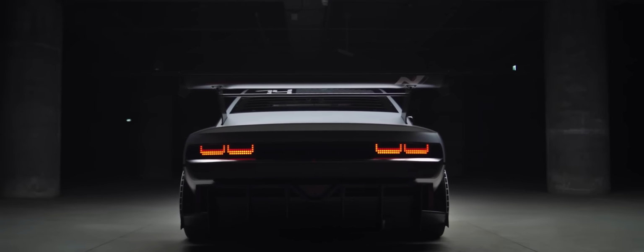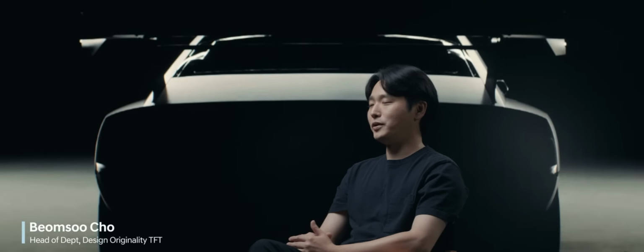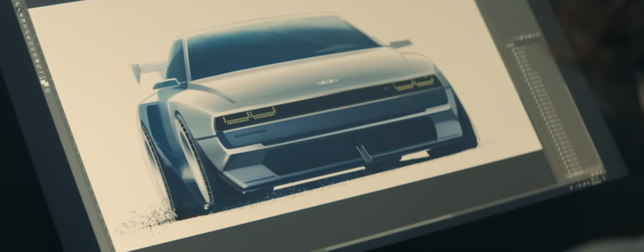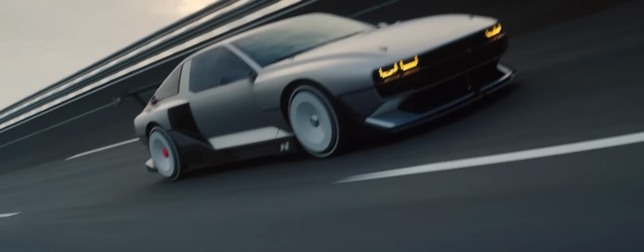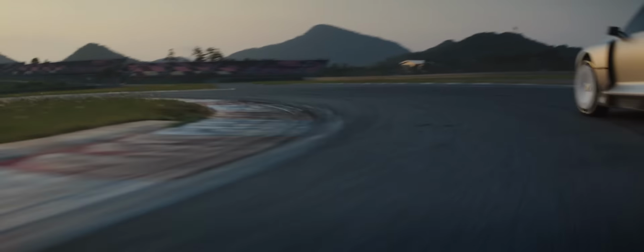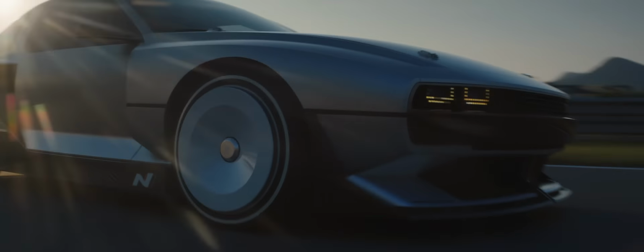even today. Taking inspiration from my memories of the pony coupe concept, I wanted N Vision 74's design to transcend time, inspired from the past, but at the same time, moving toward the future. And the motorsports-inspired functional aesthetics represent our passion for sustainable high performance.